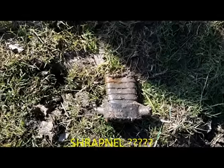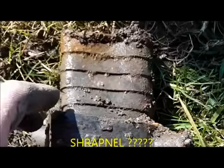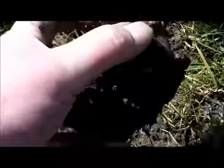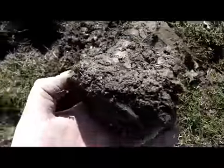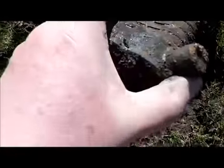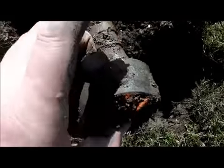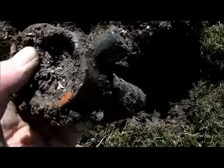Just dug this out of the hole. I don't know whether it's part of a bomb or something. It's got that shrapnel-y look to it. Zoom out a bit. Big hole on the bottom. Pin out the side and that side. Don't know.